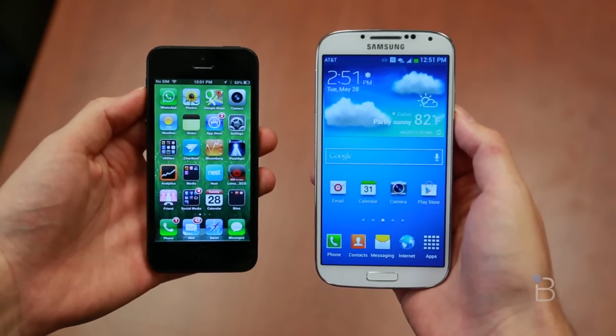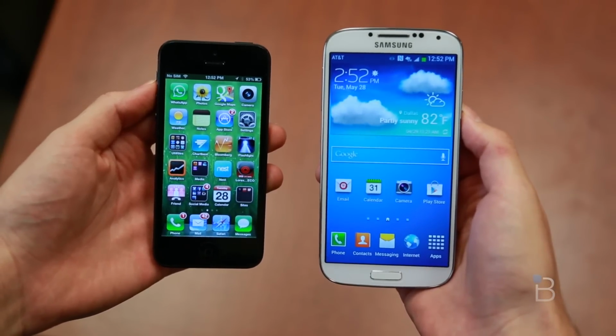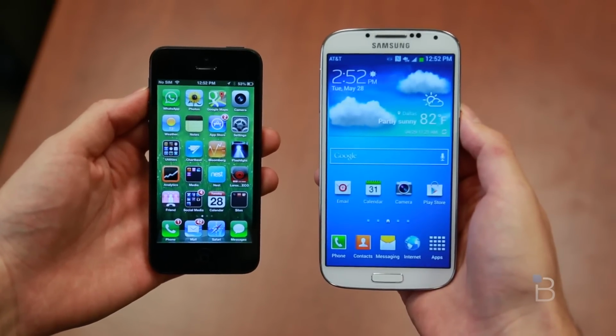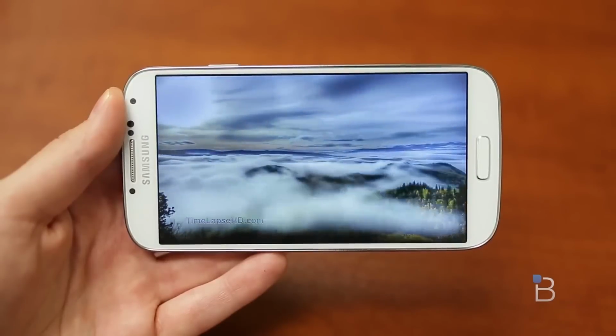Being phones, you're going to use them outdoors sometimes. In my experience, the iPhone 5 was much better in direct sunlight. I should say I don't use auto brightness on my phones. I keep them both at about 80%. In direct sunlight, I could almost always see what was on the iPhone 5. Not always the case with the Galaxy S4. So ding, that subcategory goes to the iPhone.